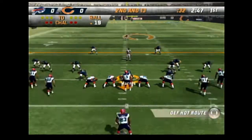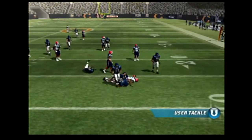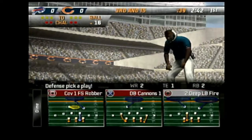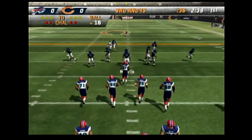One back. Only one man back. Gets the toss to the right. Harris is there on the stop. This defense has some good speed. When you try something to the outside and you fail to get those outside guys blocked, well, you're in trouble.